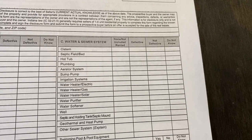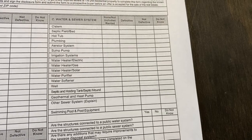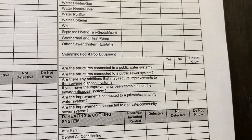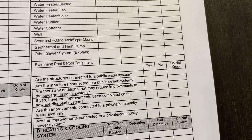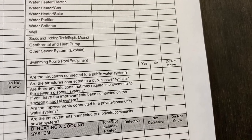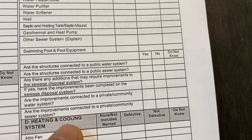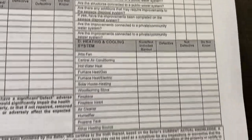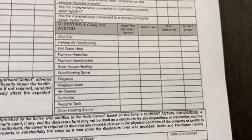Section C, water and sewer system. And you'll just kind of walk through these and answer all these questions. Again, not included, defective, not defective, or do not know. And then down here, it asks about the sources of your water and where you're discharging wastewater to, whether you have a public water system and a public sewer system, or if you're on a private or community system. If you have a well and septic, if you have a well, you would be on a private water system. If you have a septic system, you would be on a private sewer system. Then you go down to section D, and you answer questions about the heating and cooling systems.